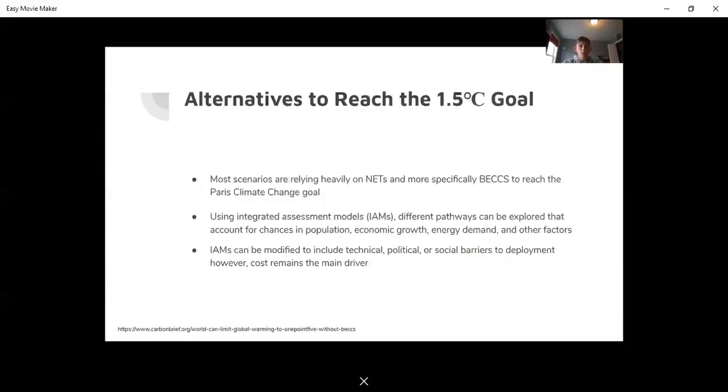Now, looking at some alternatives to reach the goal. As I said, most scenarios are relying heavily on nets, and more specifically BECCS, which is bioenergy carbon capture and storage, to reach that Paris climate change goal. However, some scientists are arguing that there should be more mitigation strategies that focus on more cost-efficient methods and models, as BECCS is rather expensive and takes up a lot of land. This whole process is really involved and a very expensive endeavor. So being able to be confident in resources available is important to consider when sticking to a plan to reach that goal.